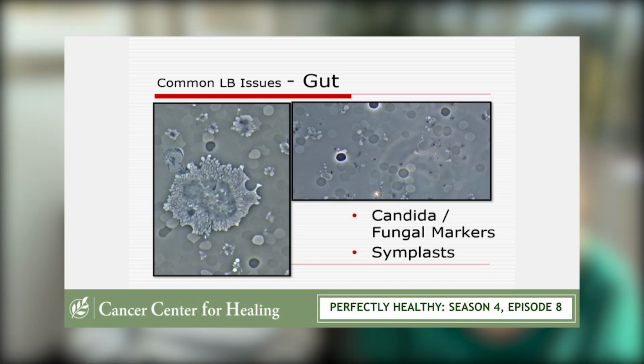Beautiful. So in here, this looks psychedelic. These are some pictures of some fungal markers, candida and symplastes, which just means a grouping. In both of these pictures, we see lots of individual little candida, the little white, almost translucent bubbles. And we also see some elongated candida, on the right-hand side, that almost looks like a little snake or tendril going around that red blood cell.